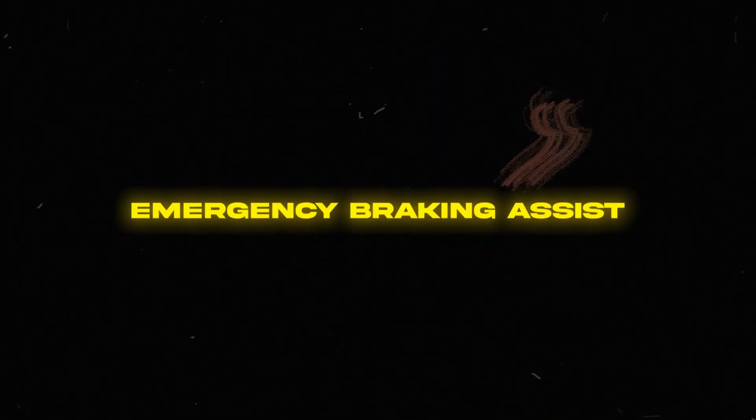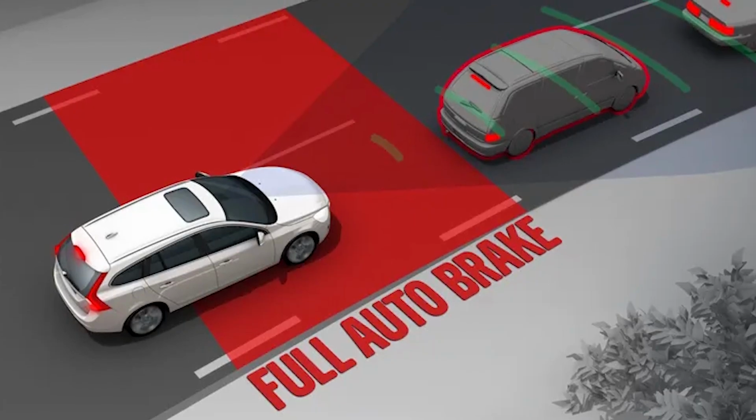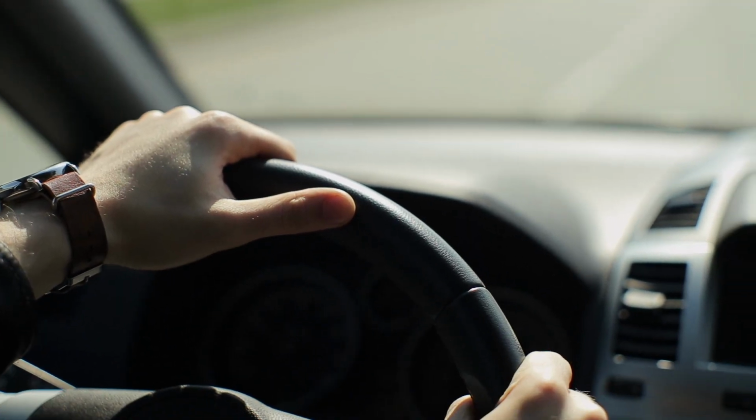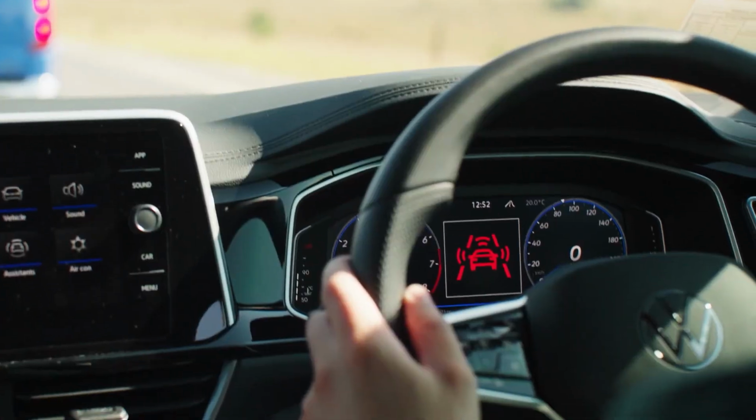Number 11, Emergency Braking Assist, EBA. Even though this system has existed for more than 10 years, many drivers do not use it to its full capacity. Research indicates that almost 90% of drivers fail to press the brake firmly enough to trigger it, thus rendering the feature less effective than it could be.